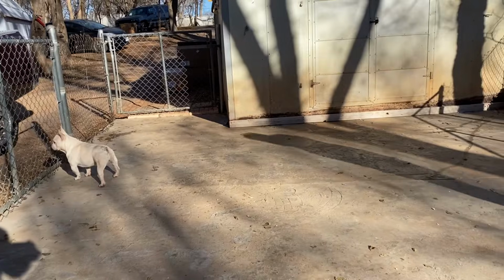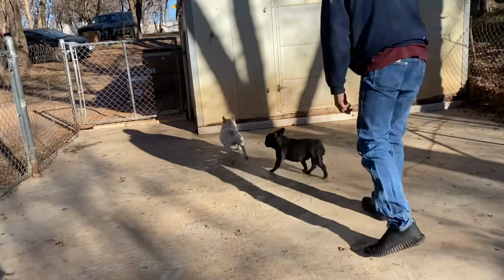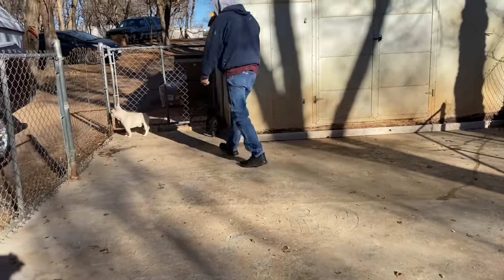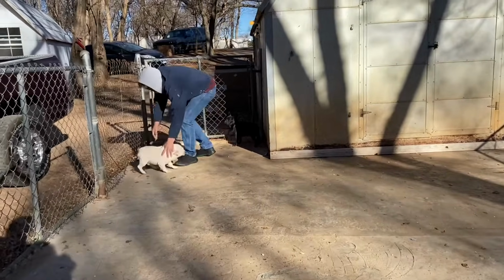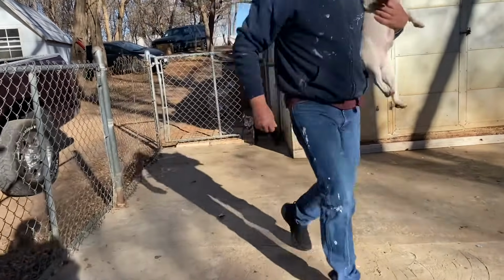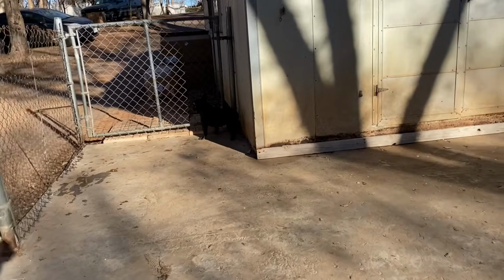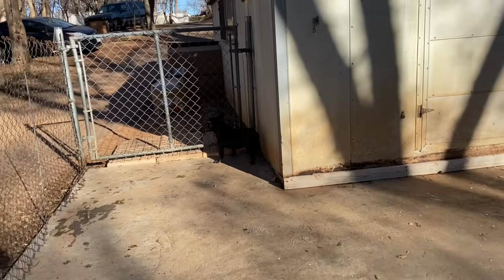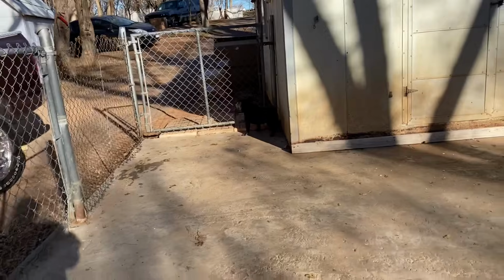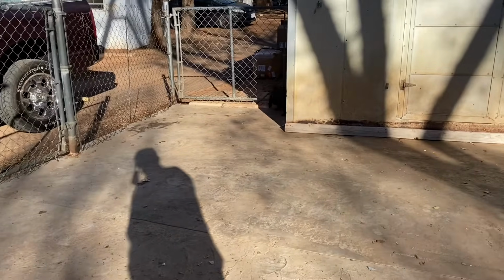Let's get Hercules out. Let's swap him out for Hercules. Let's try a different dog here, just for the heck of it. Because he's certainly not showing any interest at all, is he? No. Interesting. Yeah, let Hercules out. So now we're going to get a younger dog out, Hercules, and we're going to see whether there's any difference in behavior.